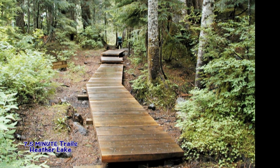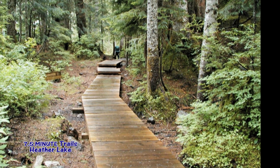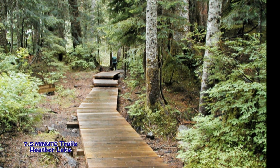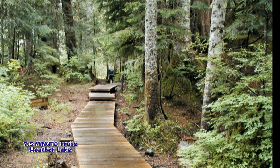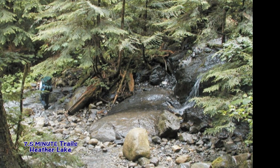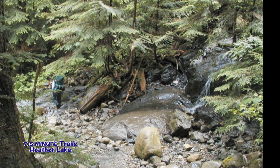Find the boardwalk heading back down the trail, and again, be careful if the wood is wet. Enjoy the waterfalls along Heather Creek, and it won't be long before you're back at the trailhead.